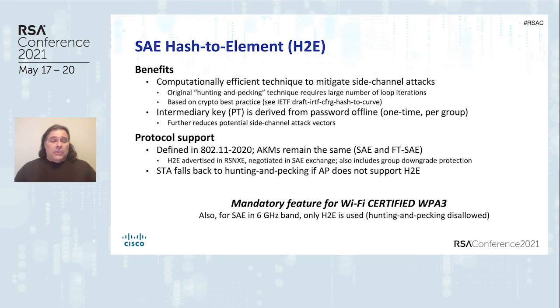It was defined in 802.11, which is now 2020. So AKMs remain the same, such as SAE and FT-SAE, but the H2E capability is advertised in an RSNXE message. So again, if the station is connecting to an AP and the AP doesn't support hash to element, it will fall back to hunting and pecking. So again, not necessarily a transition mode, but a way not to strand stations that are out there. So again, mandatory feature for Wi-Fi certified WPA3.